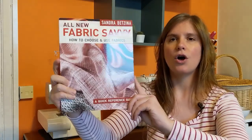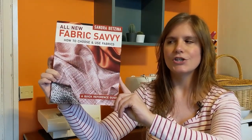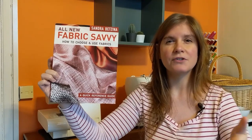I also got a really cool one called the All New Fabric Savvy. So this is basically a reference book for fabric. Every so often I might buy a type of fabric that I've never used before, or even consider, do I want to buy this fabric that I've never used before? And it takes a lot of trial and error figuring out the right kind of needle, the right stitch length, how to care for all those things. And this is basically like an amazing reference book, kind of like an encyclopedia of fabric, where you can just flip through to whatever it is that you're thinking of working with.